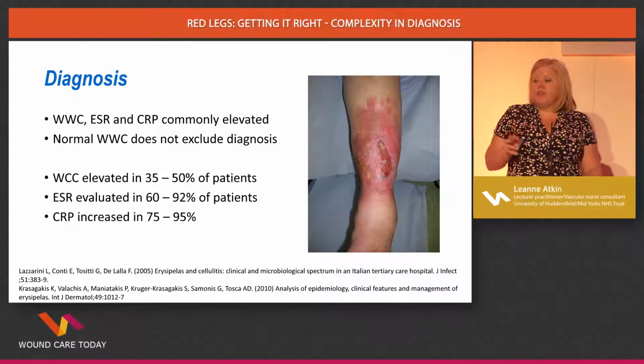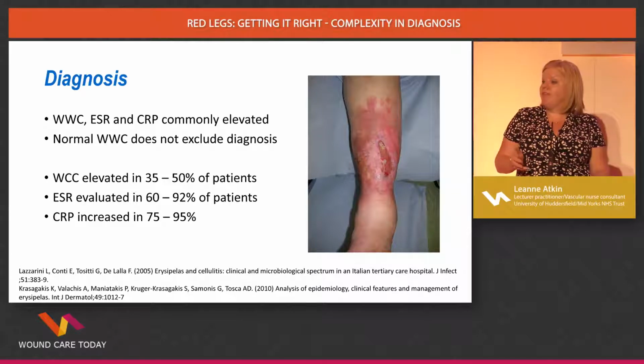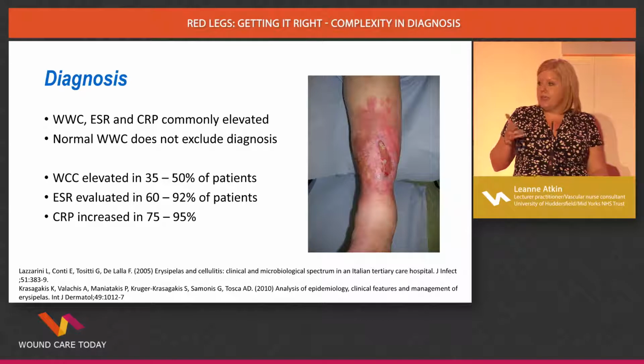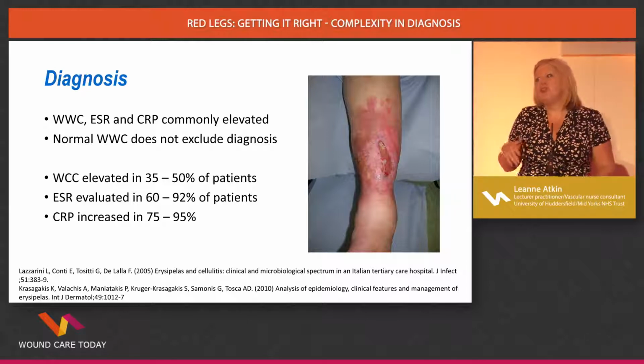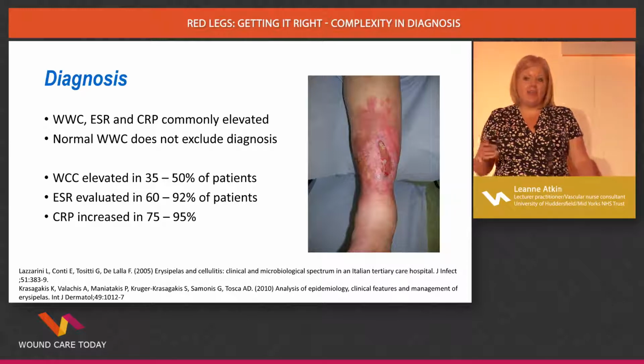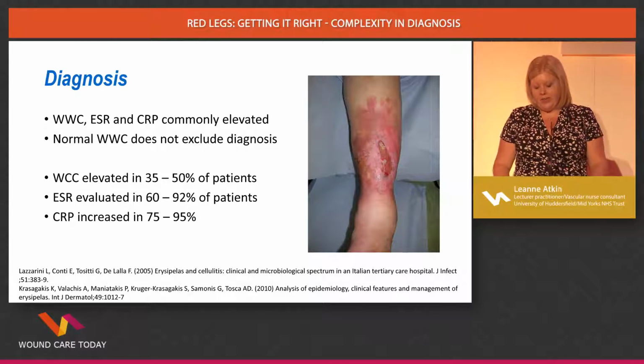They are sensitive in the fact that you will find a spike up to 92%, and 85% of patients will have an increased ESR or CRP rate on their inflammatory blood markers. But be careful of that, because there's often other things that can also elevate them too. So it's not so easy, is it, the diagnosis of cellulitis?